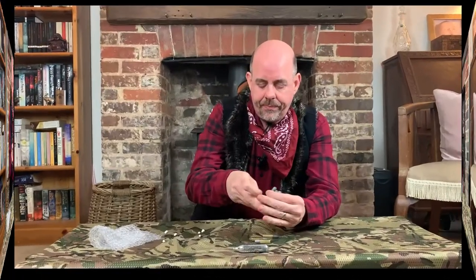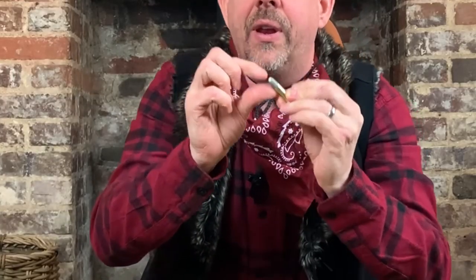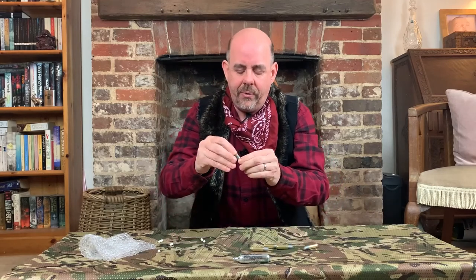Okay, so this is a 6-shot cartridge, and what you do is you get the individual bullets like this and you put the BB in and wait for the click, and you do that 6 times.